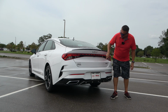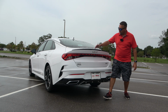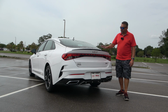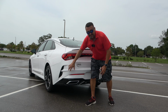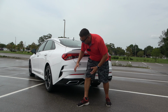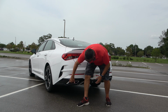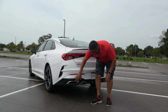Now you do have the rear view camera over here, and you do have the trunk release right next to it. New Kia logo. Part of the GT package, it also has this black trunklet spoiler, which adds to the sportiness of this vehicle, and this unique design of the bumper. You can see this trim piece that looks like the air exhaust, and then the exhaust tips right here, they incorporate in here.